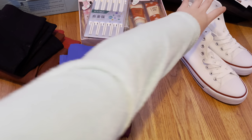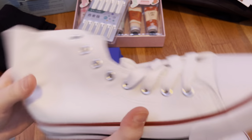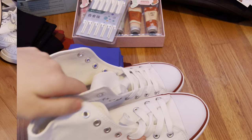And then I also got these new shoes, which are great for lifting in the gym. These aren't Converse. They're kind of like a ripoff version of them. But I like these better just because it keeps my feet super flat when I'm working out and lifting. So I got these new shoes.